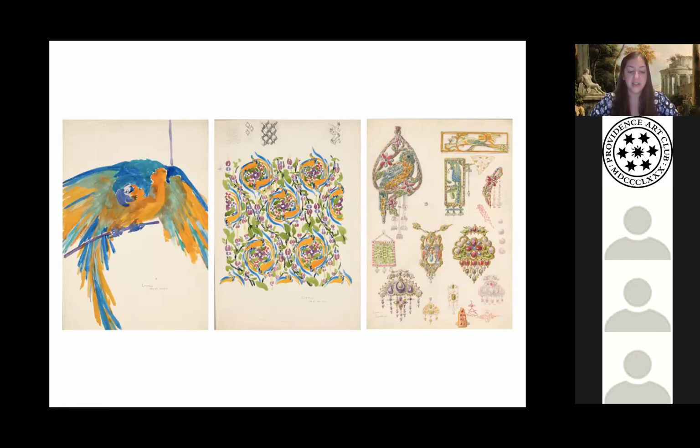I also just absolutely love his jewelry drawings, and you can imagine all of the shiny and colorful gems that would have gone into making any one of these pieces. And to his love of birds, again, we have another pendant right here incorporating parrots. And we also have 2 designs here for peacocks, which appear quite often in his other jewelry drawings that we'll see later.